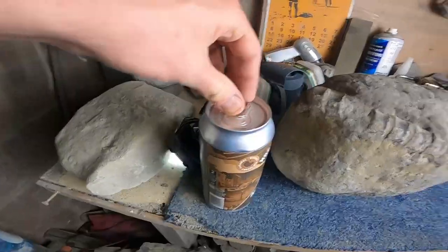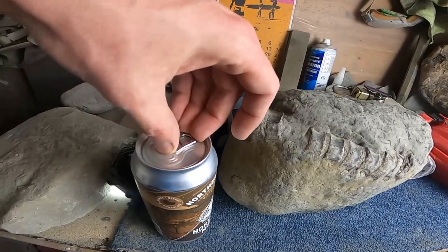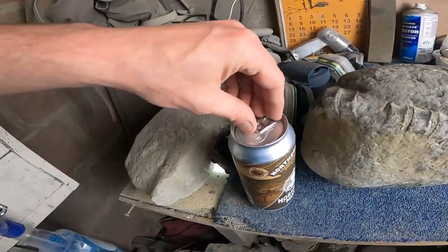Bit of a Haze Outdoors recommendation. Northern Monk, I've had one before, a chocolate caramel biscuit porter. Yeah, it's dead nice. I would try it out. Can't even open it. I ain't got no nails. Bite my nails. Got no nails. Come on.